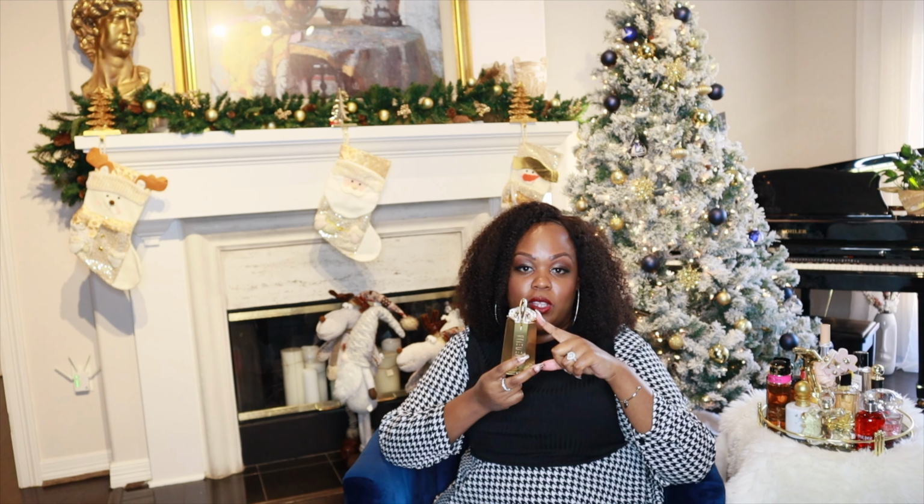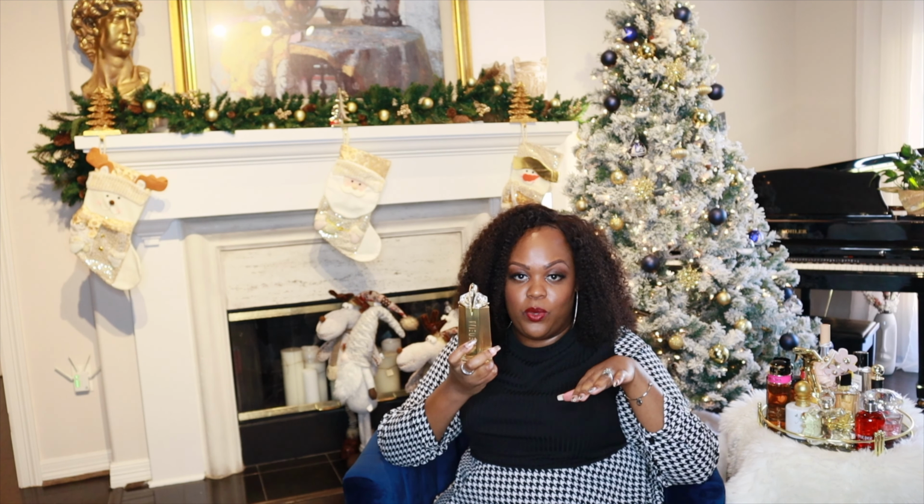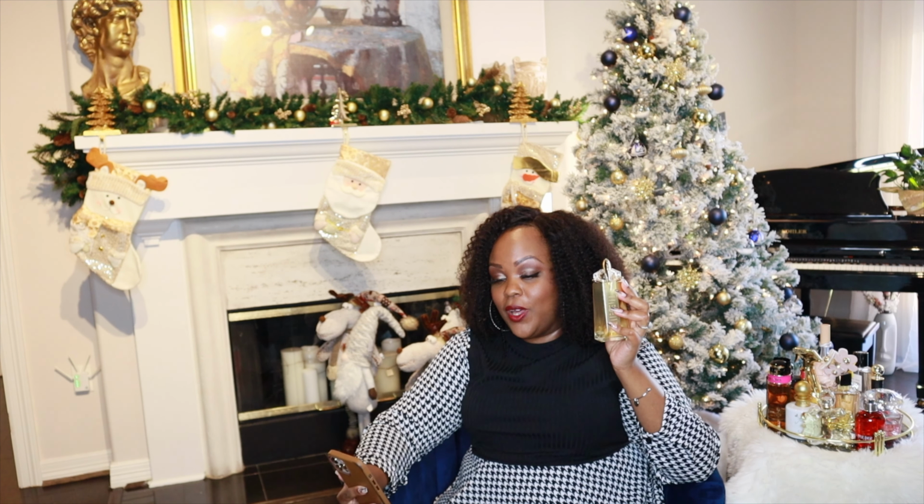So last but certainly not least, we've got Alien Goddess by the house of Mugler. This is actually a refillable bottle, and I cannot say enough good things about this perfume. I actually found an overview description of this perfume on the site. It was so good, I have to read it as it is, just for you to understand the complexity and how unique and special this perfume is.